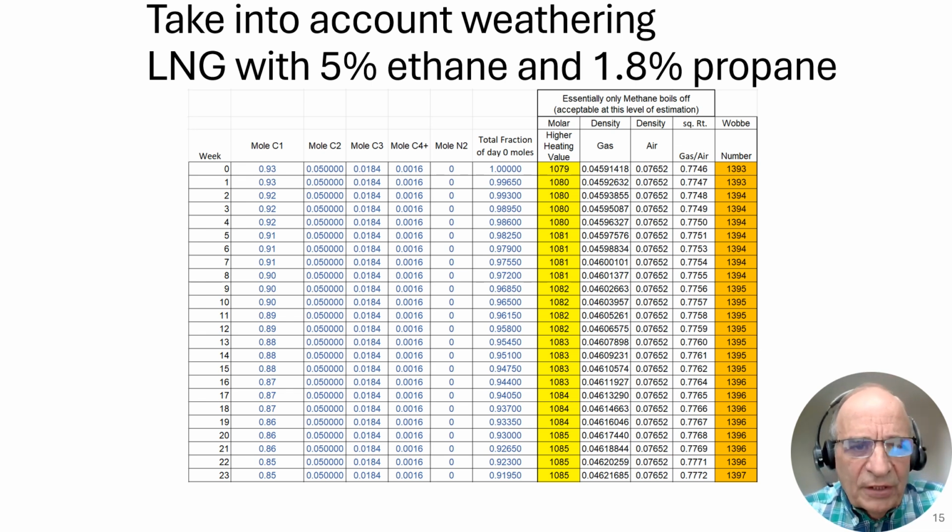So in this case, we're going to start off with a concentration of 93% methane, that's C1, 5% ethane, and remember that's a bit high, that's C2, 1.84% C3, which is propane, and a small amount of the heavier hydrocarbons, C4 plus. I said there's no nitrogen in this LNG, so that gives us a total molar content of 100%. Now, as weeks go on, days go on, some of this methane boils off, and you see the methane concentration getting less and less. But the molar concentration of ethane remains the same, and the propane remains the same, as do the heavy hydrocarbons.